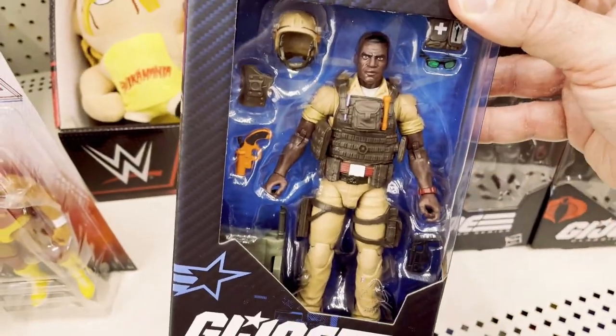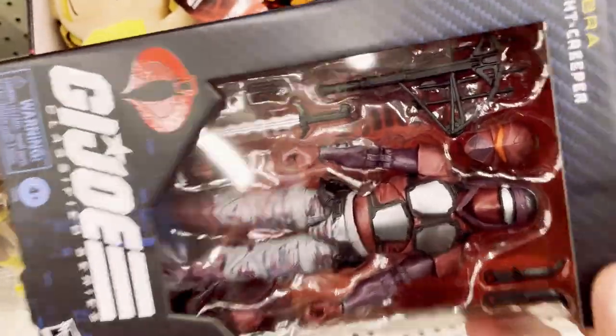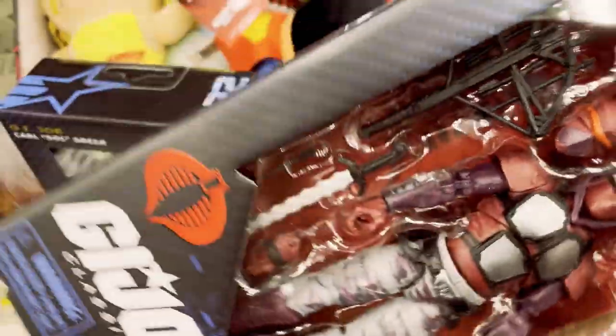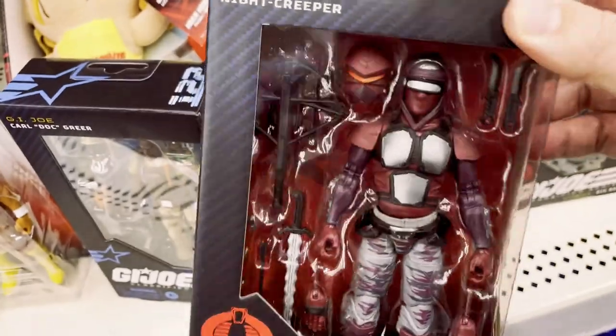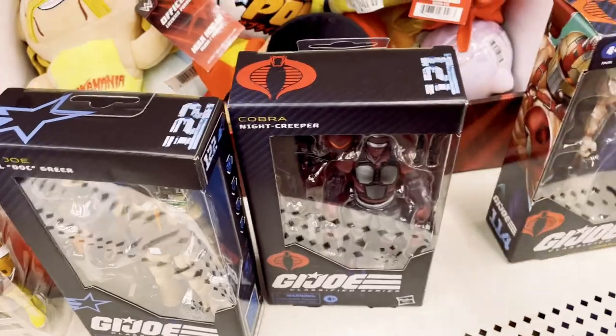They also had an under-classified for Cobra, the Night Creeper. So two masks there, a crossbow, like a Kris sword, a couple daggers. Kind of odd color gear, off purples, silver.